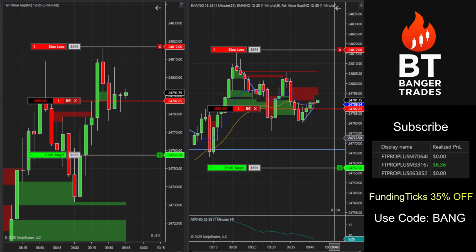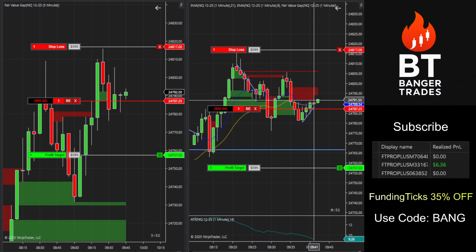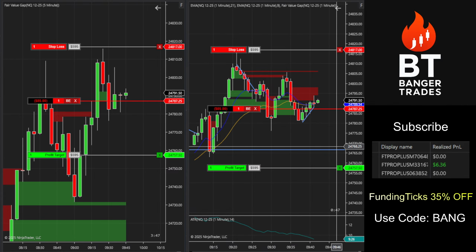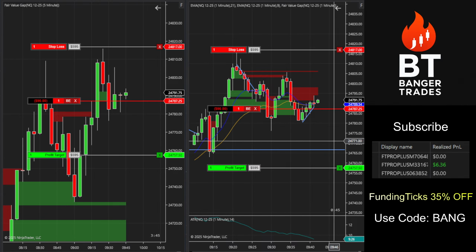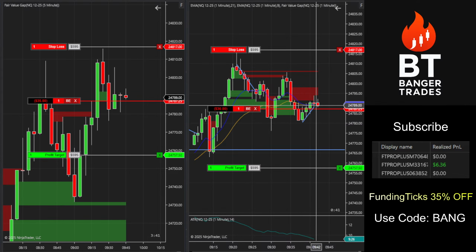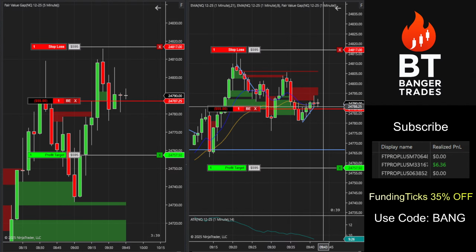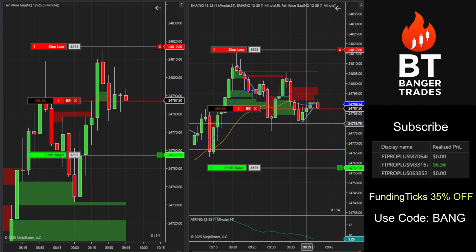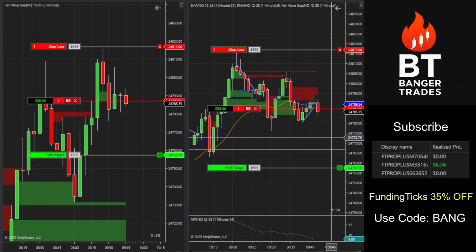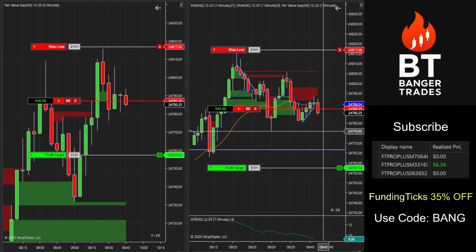Alright, Dylan's back in short. Could be the move. We got a nice little rejection out of that fair value gap. Buyer's doing a nice job holding up here, but we could break this bear flag though. Hopefully take out those lows. Finally get into some profit here.